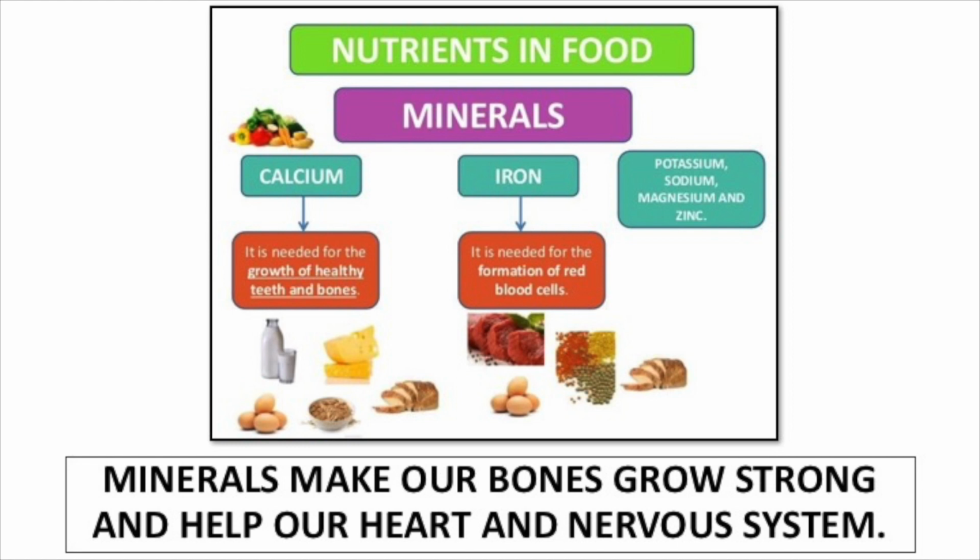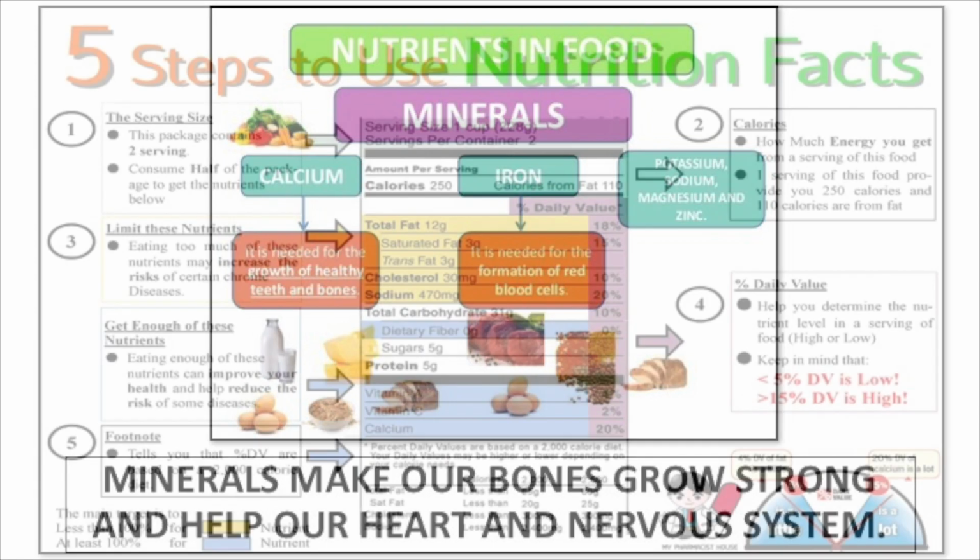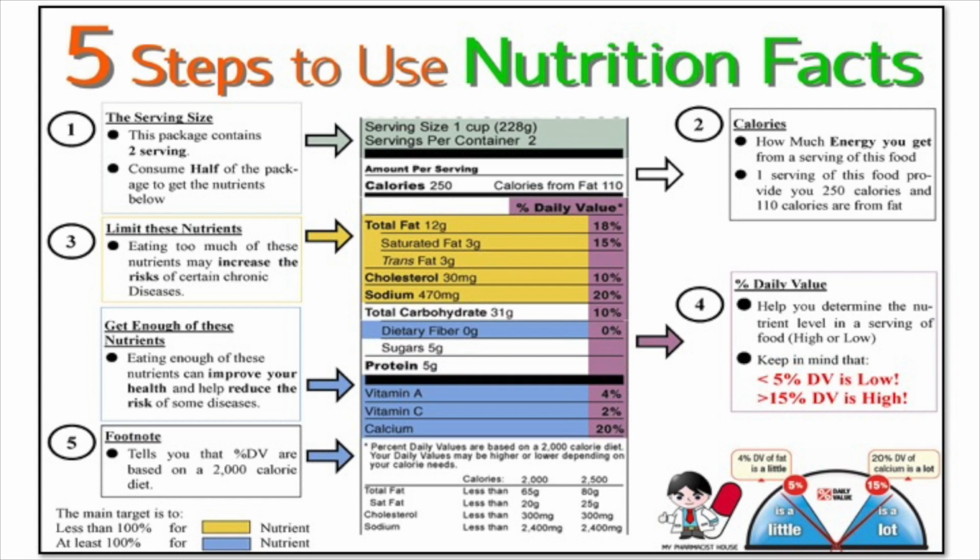So the two main sources of minerals, the one you know about already, because you drink milk every day, calcium. But the other one that our blood cells need is iron. And finally, when we're looking at food products, if you want to know what foods are good for you, have a look on the food packets at home or in the shop next time you go. Every food packet will have something like this on it.